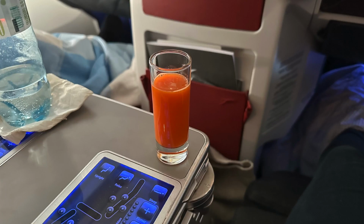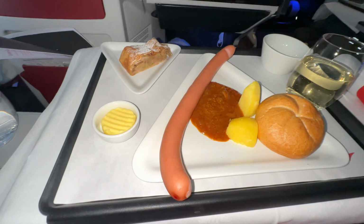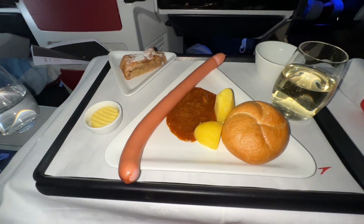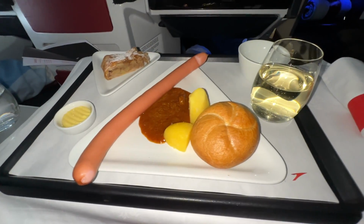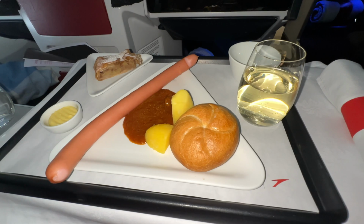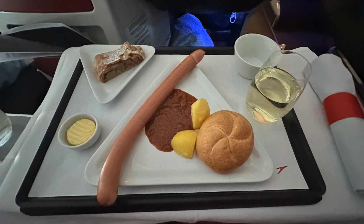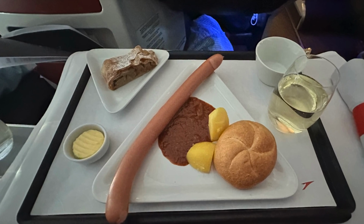The pre-landing meal was kicked off with a detox shot and a meal served on one tray. I went for the Würstel mit Saft, which is a hot dog paired with goulash sauce. Another Austrian classic, and yes, the flying chef came by with seconds and thirds. The dessert was yet another Austrian staple dish, the Apfelstrudel.